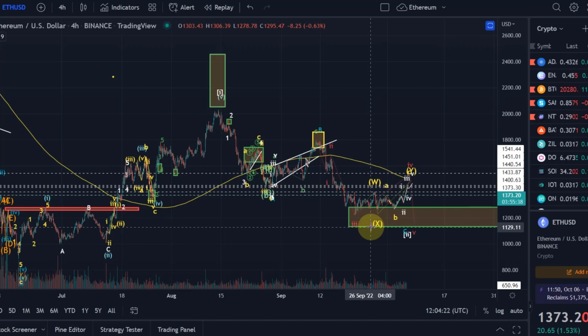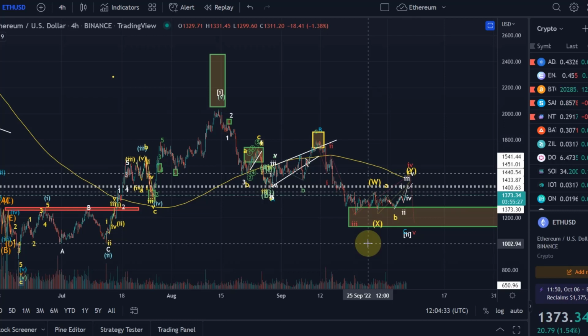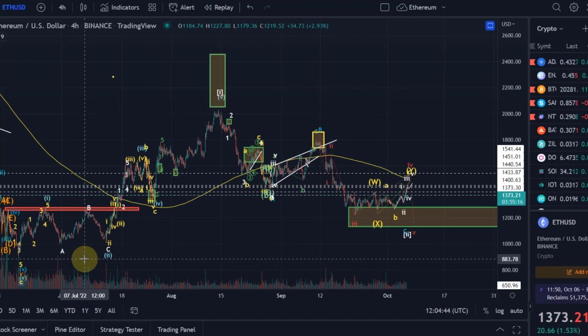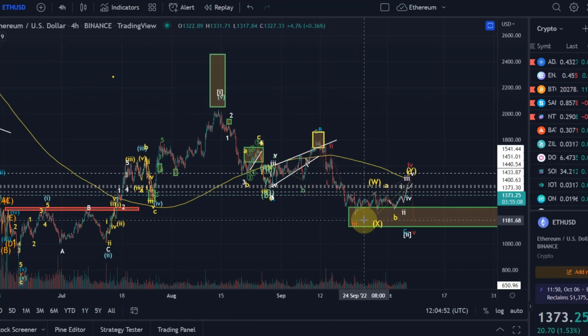This sort of bullish scenario is valid until we break below $1,000. So ideally we want to hold above $1,000. A drop below that level will significantly increase the likelihood of another low below the June low, which was between $800 and $80, which then could take us down to 650 in a first instance. So wave 1 up, wave 2 down in an ABC correction, and now the expected reversal in this area between 1130 and 1280.